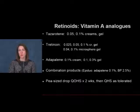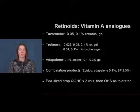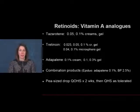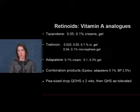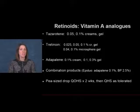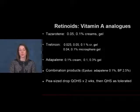But we want to counsel to start really with a small amount, a pea-sized drop for the entire face, starting every other night for the first 2 weeks and then increasing to nightly once the medication is well tolerated. This is because the main side effect is really dryness and irritation, flaking, and especially in the teenage population, this will limit your patient's ability to adhere to the regimen.